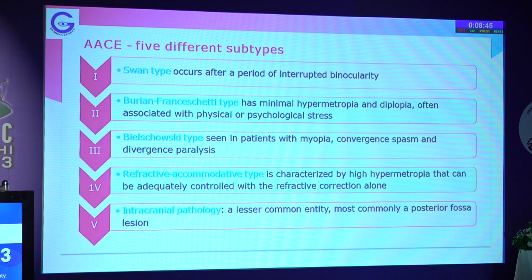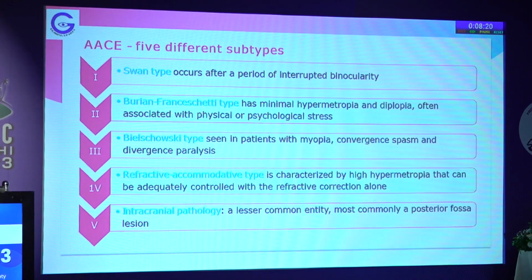So myopes, do you know that they like to look at near more often? They don't like to look far. So they don't use the divergence. So there is divergence paralysis, and excess use of convergence leads to convergent spasm. Then the lesser known ones would be the refractive accommodative type, which is characterized by high hypermetropia, which is adequately controlled by a refractive correction alone. This is the typical hypermetropic accommodative esotropia, which is typically missed and presents to you.